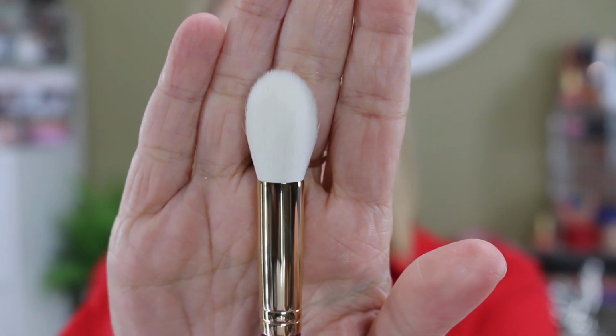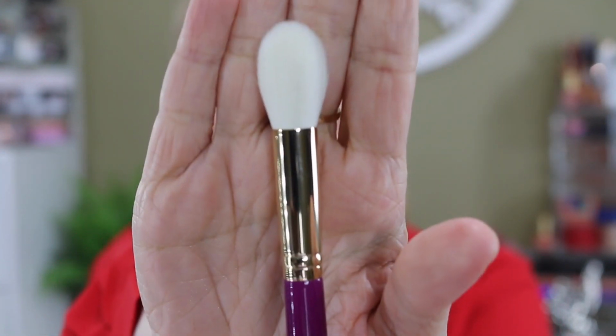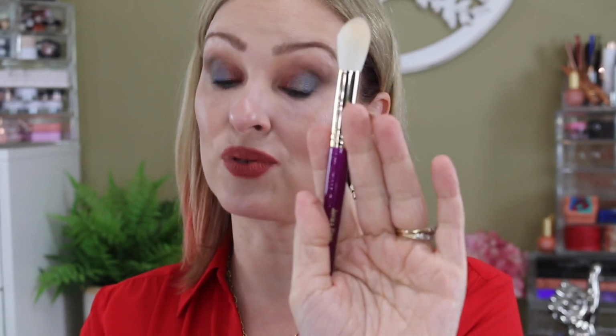So what came in this mystery bag bundle? Well, you got the Juvia's Place 01 highlighter brush, and it looks like this. Really nice brush. I'm loving the purple on the handle, but just a really nice brush that you can use for highlighter, for powder under the eyes. It works really great for that as well. You can get right in there. So a lot of different uses for this brush. It's a really nice size. So loving that. Then we got, guys, a lip pencil.